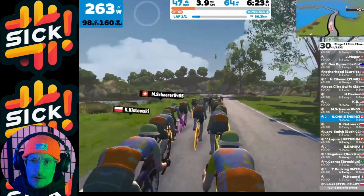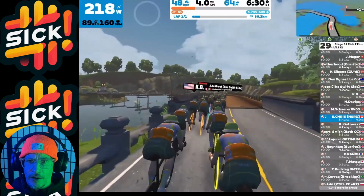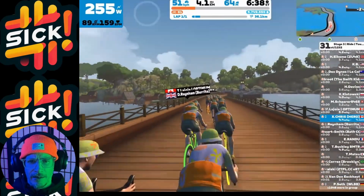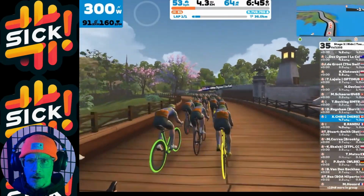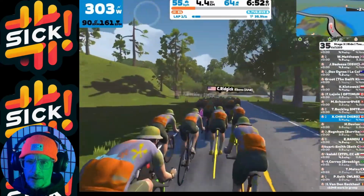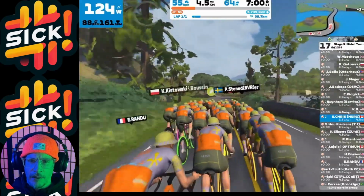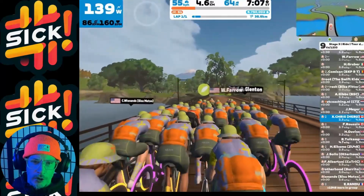So I'm in the front pack. We're going pretty hot. I'm noticing my heart rate is already up in the 160s, but I'm trying to get towards the back of this group. Again, let the group pull me along rather than having to worry about fluctuations of power or whatever. Let everyone cover everything and kind of stay at the back where there's no turns in this game.